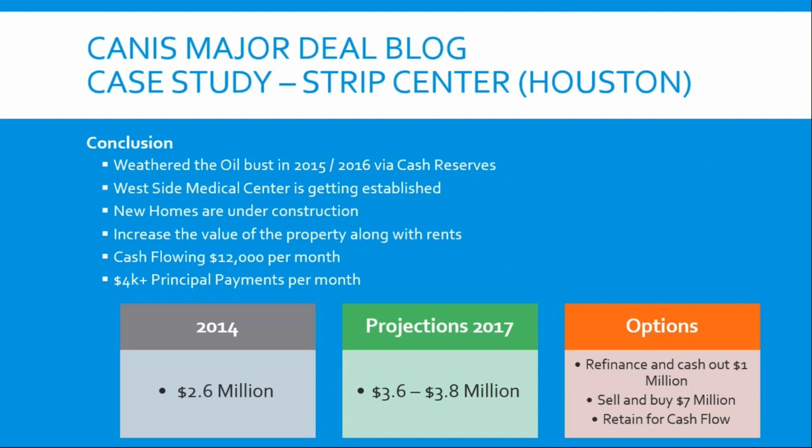We could sell and buy a new shopping center worth $7 to $8 million, but the good deals are hard to come by. Hence, we have to partner with experts like Canis Major in order to find deals.